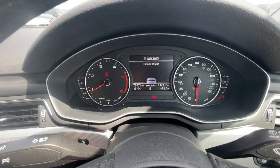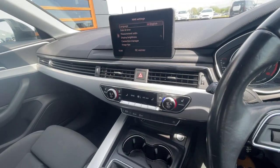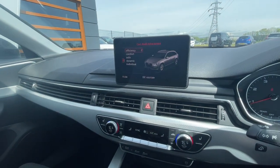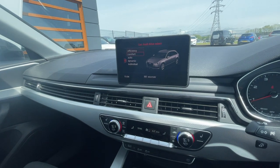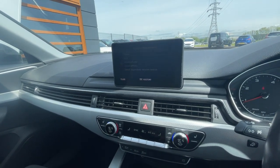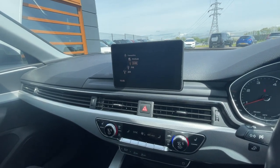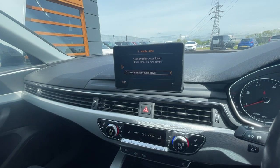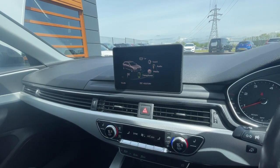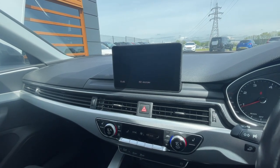It's got 78,978 miles on the clock. Moving on to the centre console, it's got features such as the driving select modes, which include efficiency, comfort, auto, dynamic and individual. There's also the sound, and there's the radio, which includes DAB, FM and AM. There's the media, which is Bluetooth connected. So that's available. There's telephone preparation. There's sat-nav navigation within the local area.